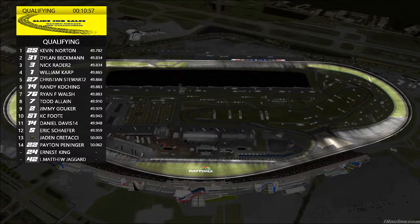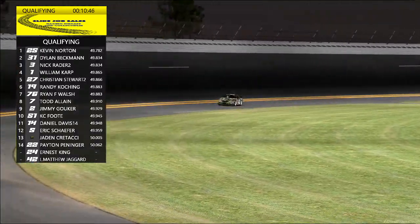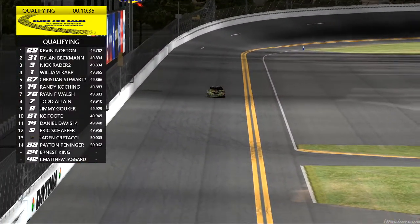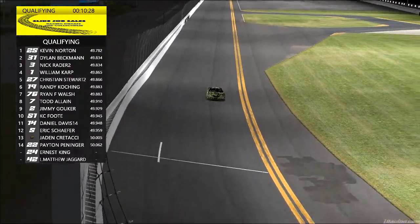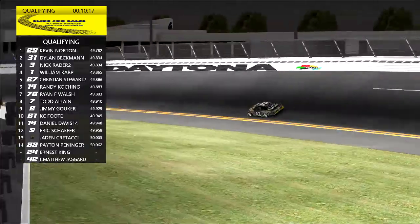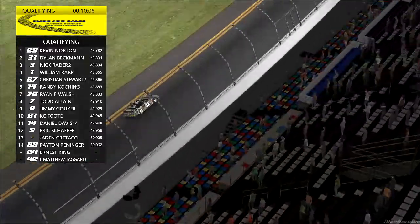It looks like everybody's taking the time except for Matthew, who was top of the board in practice. See what he can do in that 42 machine. Let's see. And right now, we'll just kind of focus on Matthew Jaggard here. Let's see what he can come up with. Again, fastest in practice. Let's see if he can back it up in qualifying here tonight. It's going to take some effort to get up there past Kevin Norton up there on the pole. Kevin, of course, a 49.782. Let's see here what Matthew can come up with at the stripe this time.